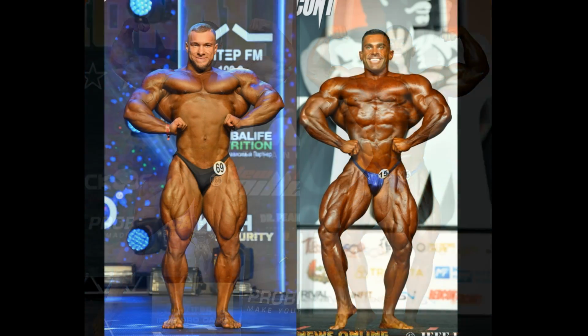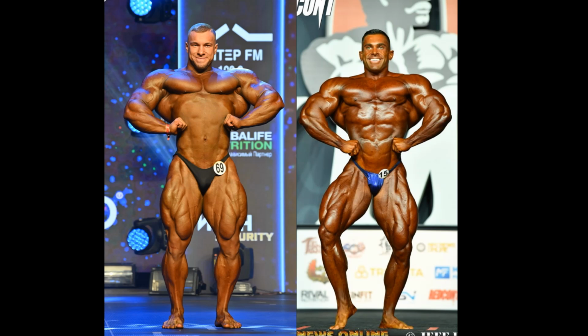Here's the front lat spread. Just for fun. Not meant to upset anybody. And you can see again, Derek Lunsford bends at the knees while Vitaliy, I like that name, Vitaliy, he stands straight. He holds his knees a little bit straighter. Look how thick and chunky, not chunky like chubby, but chunky, full of muscle those legs are. Those are very impressive horse legs. I mean, hey, he's built just like a horse.